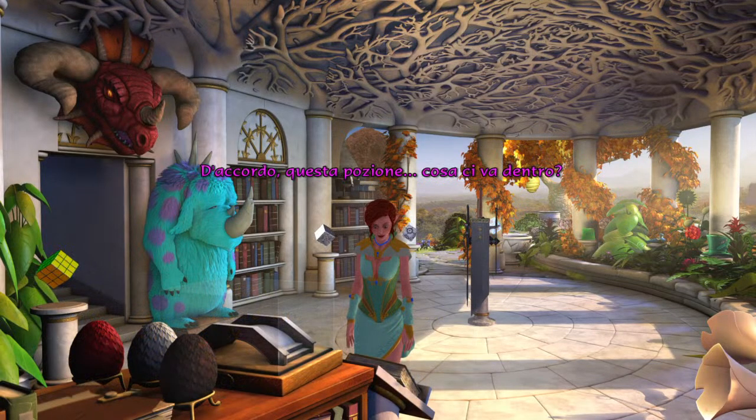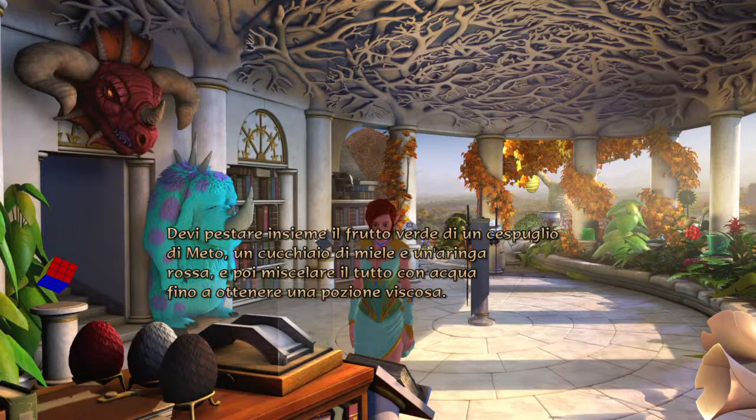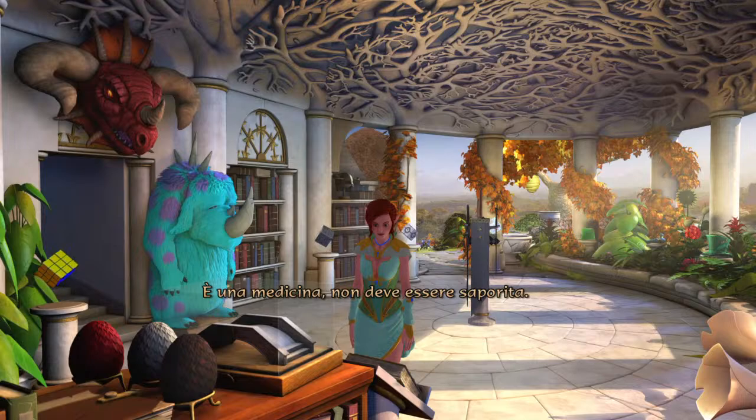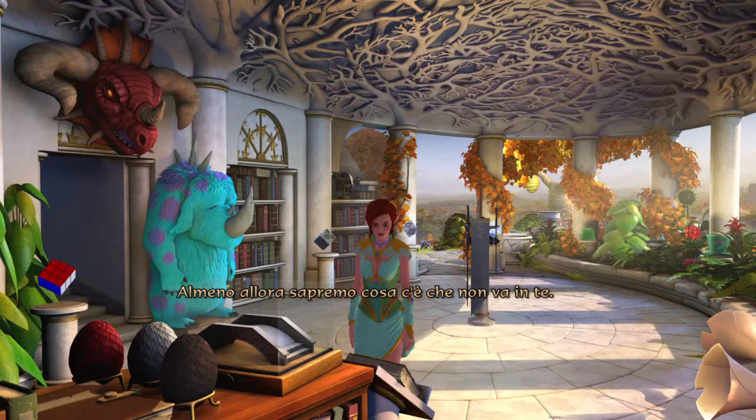All right, this potion, what goes in it? It is very easy to make. You need to pound together the green fruit of a metis bush, a spoonful of honey and a red herring, and then mix with water into a viscous potion. Oh, that sounds revolting. It's medicine. It isn't supposed to taste nice. And if I drink it, I'll be well again? We will then at least know what is wrong with you.